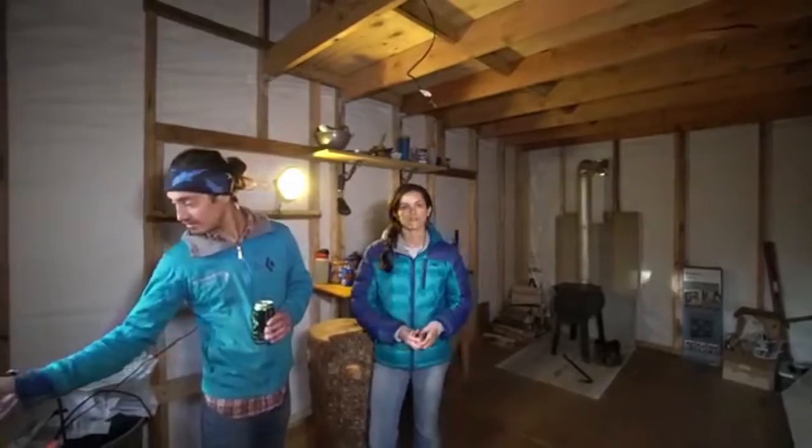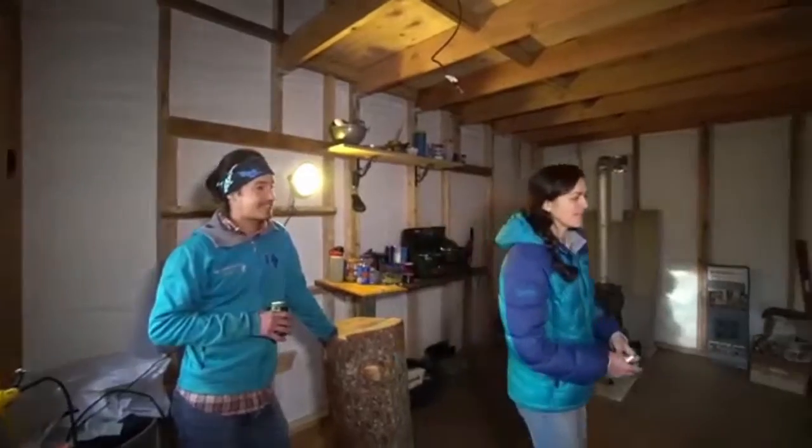What are you going to do for water? It's a great question. Really good question. Right now we just have these blue tanks right here.